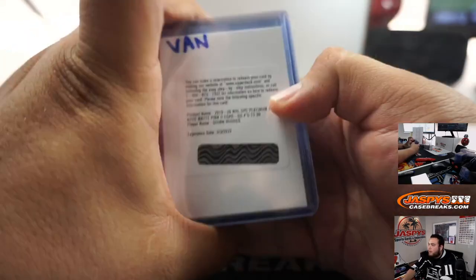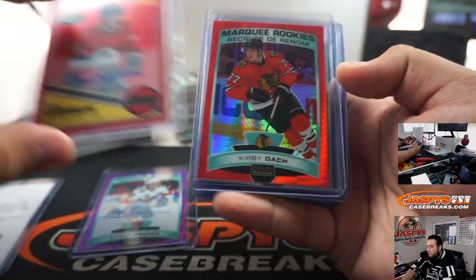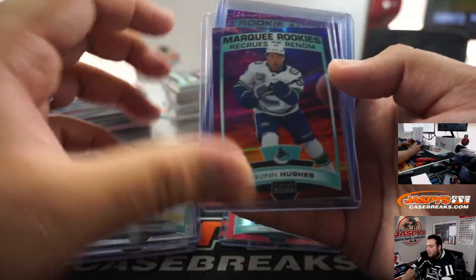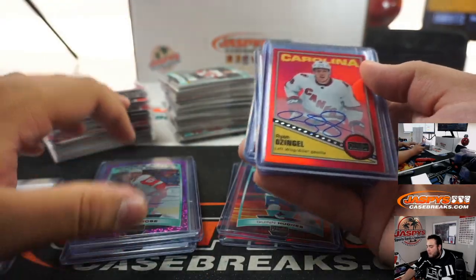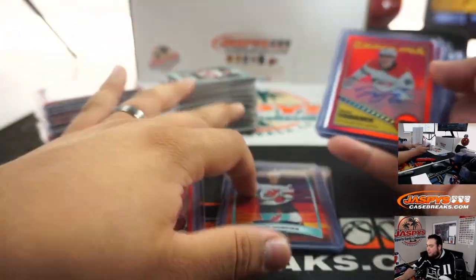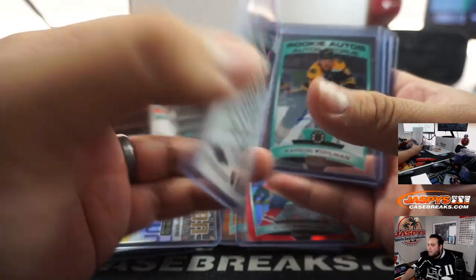And here you go, some of the bigger hits. So we just hit that Quinn Hughes, Matt Pink to 99 for Vancouver. Brady Keeper. You got Vorneau for the Ottawa Senators. Kirby Dach, red prism to 199. Blake Lizotte. Quinn Hughes sunset. Violet pixels. Ryan Zengel, Troy Terry, Prohorkin. Jack Hughes sunset. You got a nice Kevin Shattenkirk in action. Kirby Dach, there's another nice one right there.